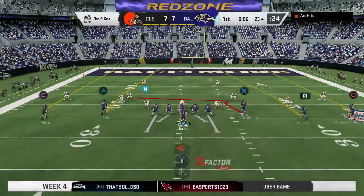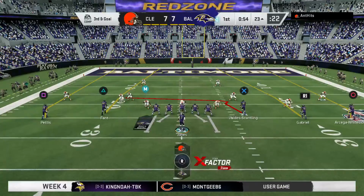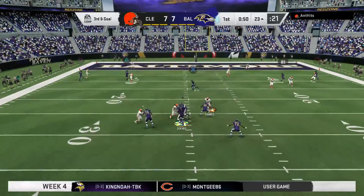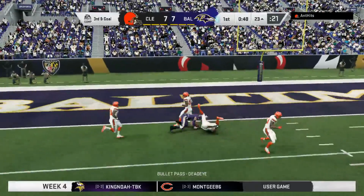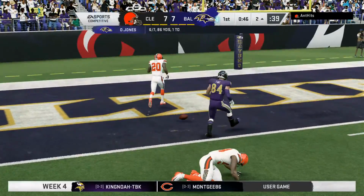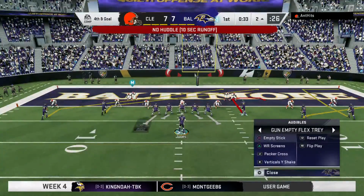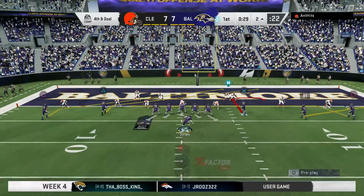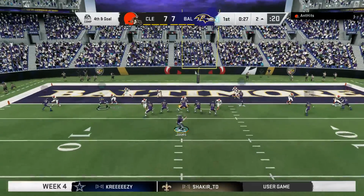So from outside the red zone now after the sack, a long third and goal. Now Jones operating from the gun. This is caught. A big play, but still not enough. Leads to a fourth and goal. A field goal would break the tie, but look at this. Instead, they're going to go for it on fourth and goal.